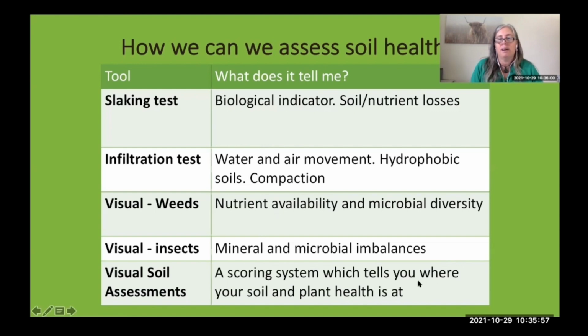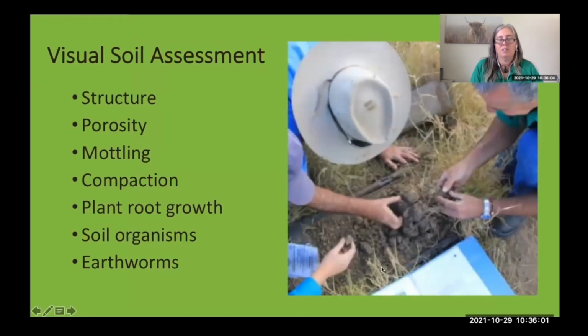And some of that looks a bit like this. We're out in the field with some clients here. It's always Angus in the photo because I'm always behind the camera with some of our clients, looking at soil structure, porosity. We look at compaction, how the plant roots are growing. Are we finding any earthworms? Get a bit excited when we do, actually. What else can we find in that soil?